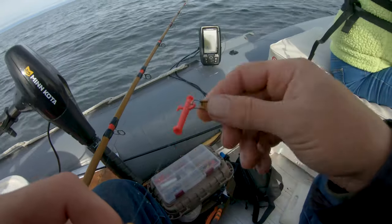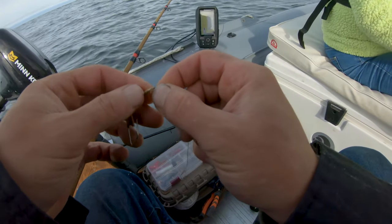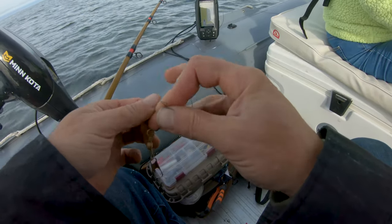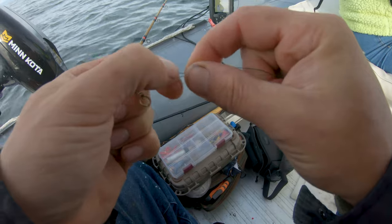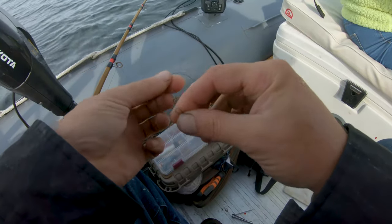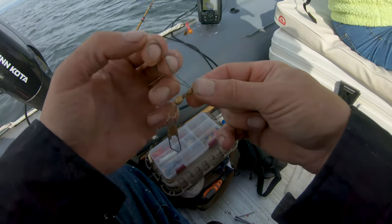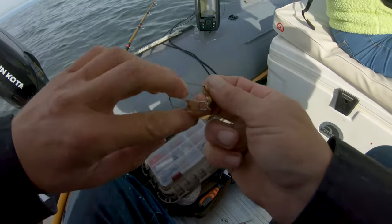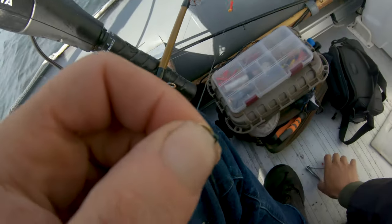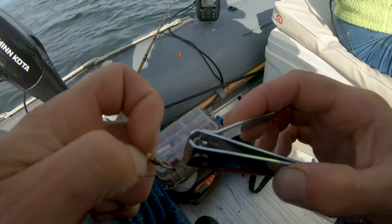Yeah, so first we got the slider. Then we have a bead to protect our knot. Now we're gonna do a polymer knot to our clip swivel. Polymer knot is the best knot for braid. So double the line. Basic loop knot. Send it through. Pull it tight. There we go. Trim our tag end.